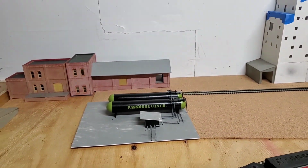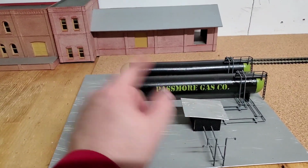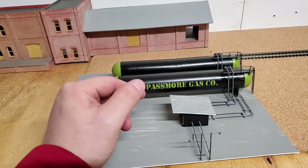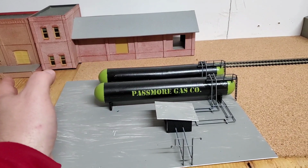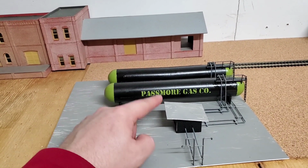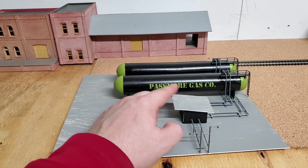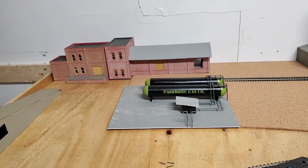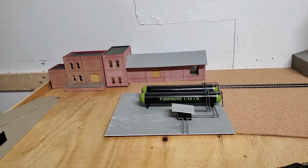But those are the 2 buildings that I have worked on, and as far as how I painted this, I painted the whole thing. But originally, I painted it black while it was still in the sprue. Don't do that. But after having to fix everything, I painted the whole thing black. I taped off the centerpiece and painted the ends green. And I actually made a stencil on Microsoft Word that was the actual stencil font. It's a 36 font. And printed it out on letter paper, and I cut it out with an X-Acto knife.